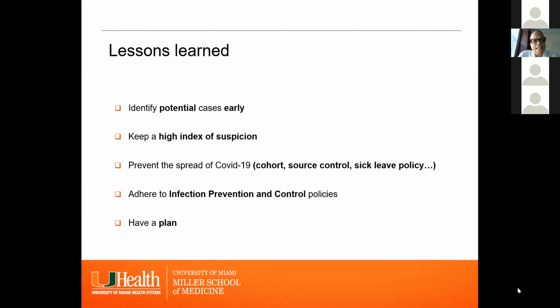We needed to identify potential cases early. We needed to keep a high index of suspicion. And in order to prevent the spread of COVID-19, we needed to do the following few interventions. We needed to implement, and strictly implement, sick leave policies for the healthcare personnel that were flexible and non-punitive, so that if they were to fall ill, they should stay home.